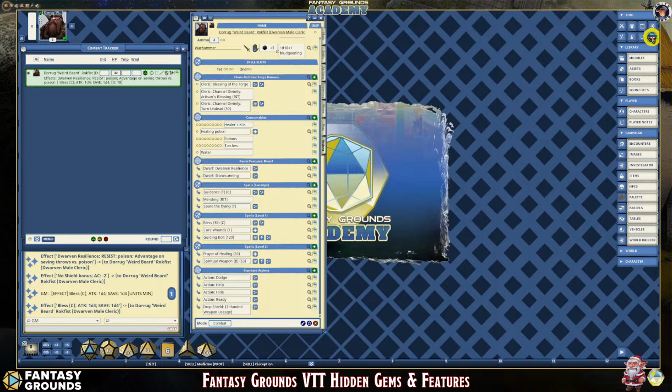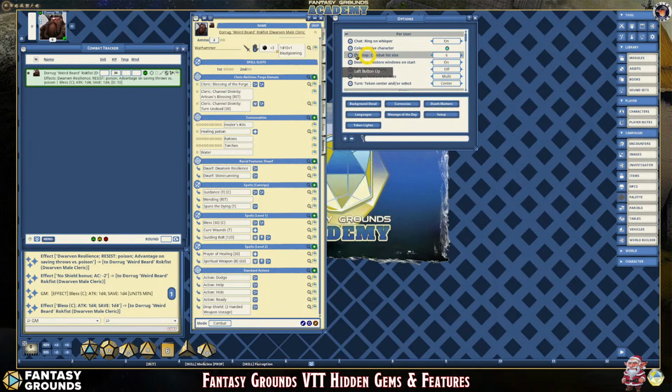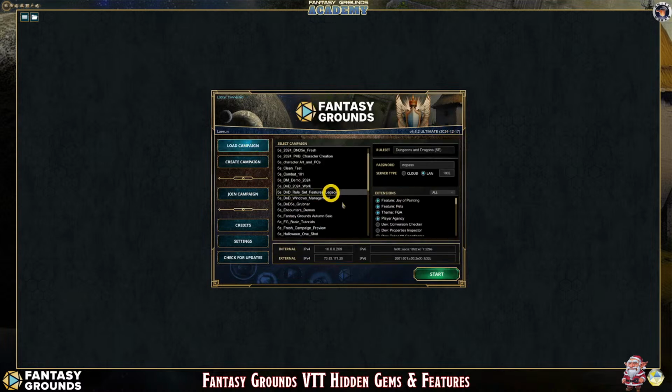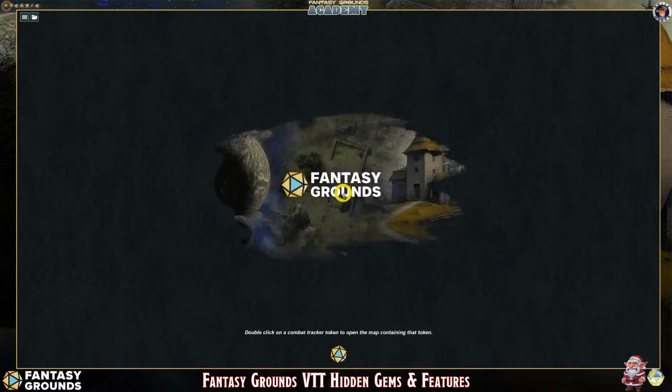Let's go back up to the options. There are some other helpful things in here. When I first logged into this particular session, I was able to recall the state of everything that I have loaded here, and it comes back to where I had it. That's in this desktop section, where you have restore windows on start. By default, that's off when you first start a campaign, so you want to come in here in the beginning and turn that on. What happens is when you exit Fantasy Grounds, maybe you crash, maybe you come back a week later, you're going to go back into that, and it should be where you left all your windows.